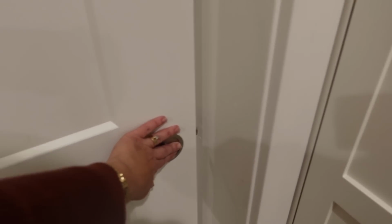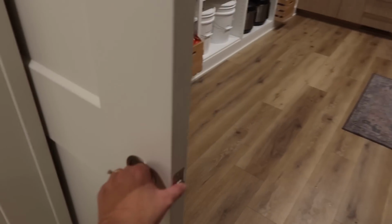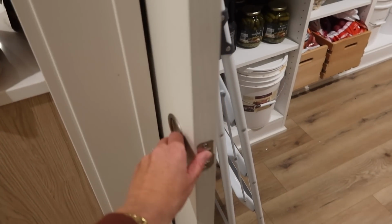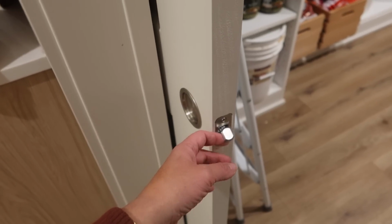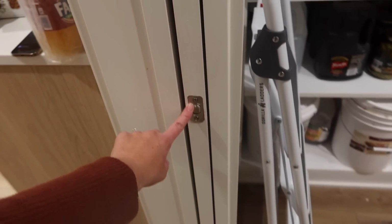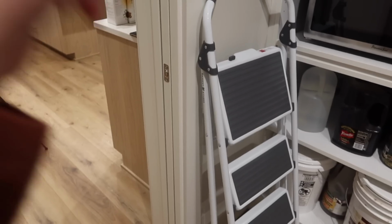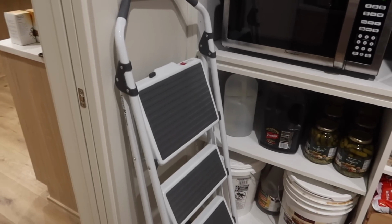Okay, I came back out to show you how much I love the slider door so that we can close it if it's a mess in there. If kids are baking and I just don't need to see all the mess that they left or whatever it is. But there's a little button here you can push to get it out of there. I love that.